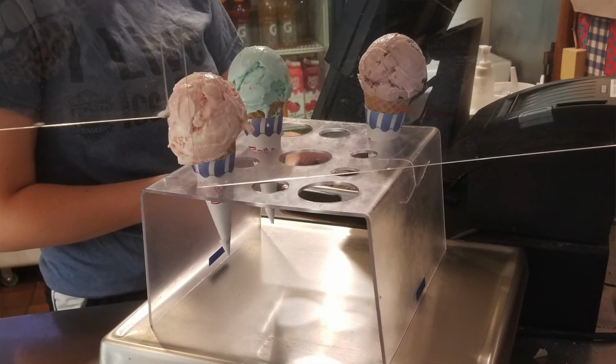And they got ice cream. I can't have dairy products right now in my life, but they went and had homemade ice cream from the shop next door to Jake and Telly's. They make their own ice cream there. It's a pretty cool place. And I forgot the name of it.